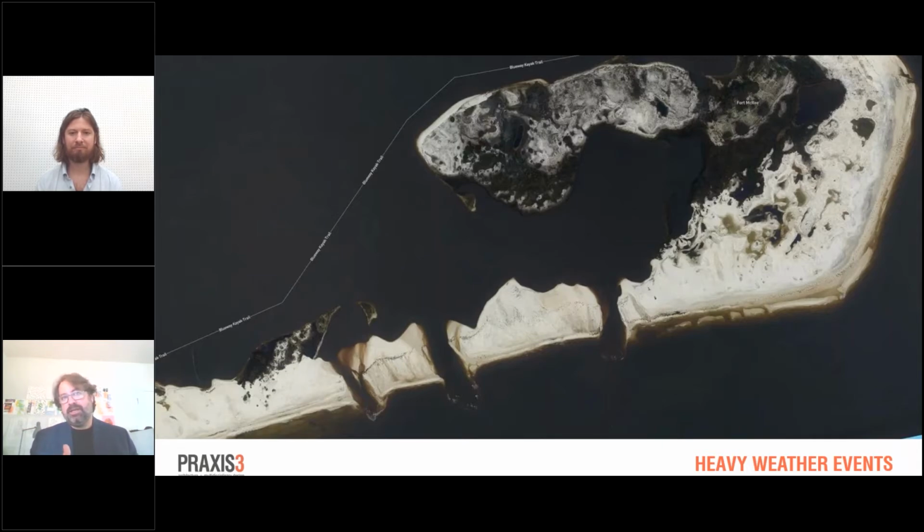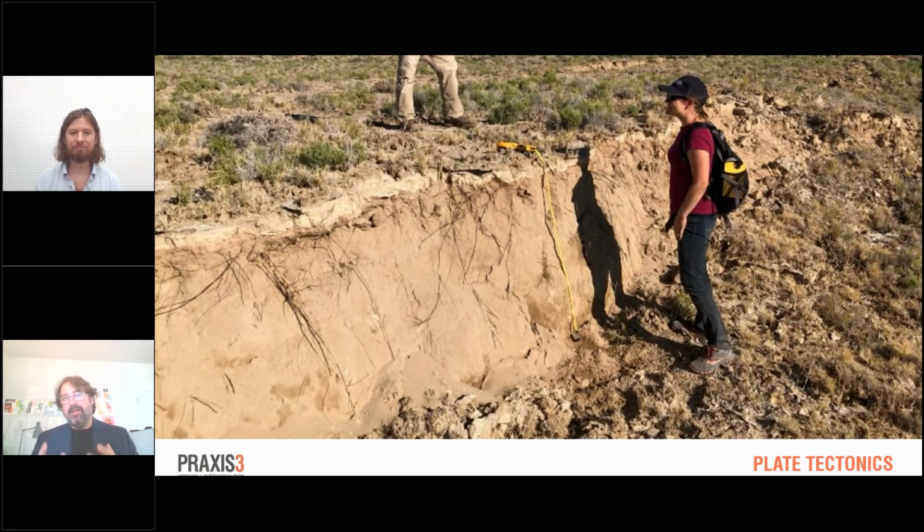This is Perdido Key off the coast of Florida on the Gulf Coast. Recently, Hurricane Sally came through here and took an island that was once a single island, created two permanent channels in it, and it's now three islands, and the geologists and the weather experts think that this is going to be permanent. It's not going to go back to the way it was before. So opposite of sedimentation, right? This is a very sudden change. And then the most sudden changes, we're all familiar with plate tectonics.